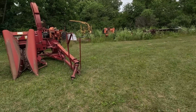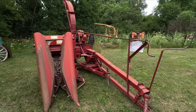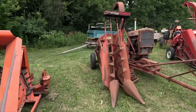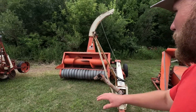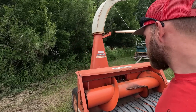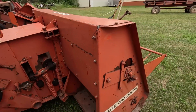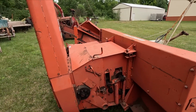Here we go, we got some more choppers. One row corn head on this one. Another corn head here. There we go, now we're getting to the bigger stuff. The 2-row and then the hay head, I'm guessing that would probably fit on this. Looks similar with the rollers. Then you got your blower.